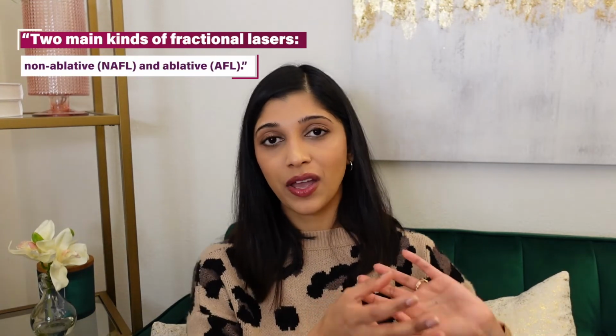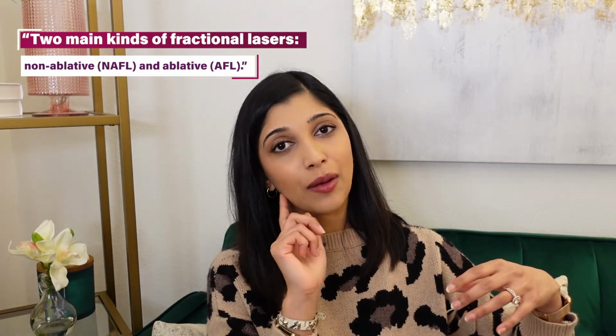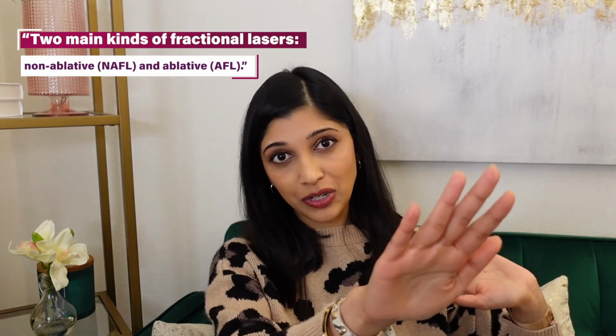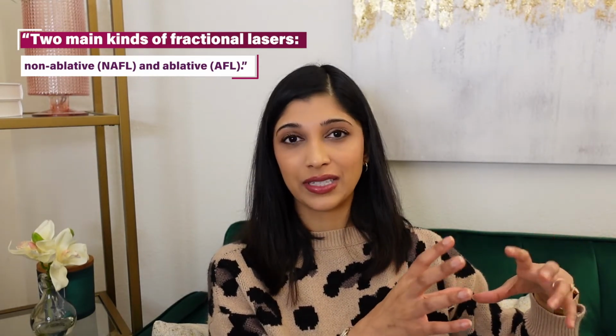And fractional laser resurfacing is a general term that is utilized by a lot of different devices, but commonly we have two main kinds. So we have the ablative fractional laser resurfacing, which means that the top layer, the epidermis, is vaporized with the treatment. This is usually a stronger treatment, a treatment that we say one and done, meaning that the recovery is much longer, but most patients just need this treatment once to help with their wrinkles, fine lines, skin texture, etc.